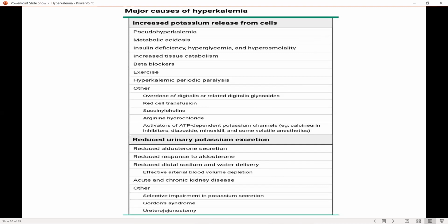But here they basically go in 4 categories: reduced aldosterone secretion, reduced response to aldosterone, and reduced distal sodium and water delivery. This is kind of a nephrology term. Decreased distal sodium and water delivery means you have a decreased effective arterial volume. Let's say, for example, you have vomiting and diarrhea many times. You're truly intravascularly depleted, with a truly decreased effective arterial volume. In that case, you have less fluid inside your blood vessels, so you present less sodium and water to the distal tubules. So you have less chance to absorb sodium because your body is depleted, and less chance to excrete potassium.